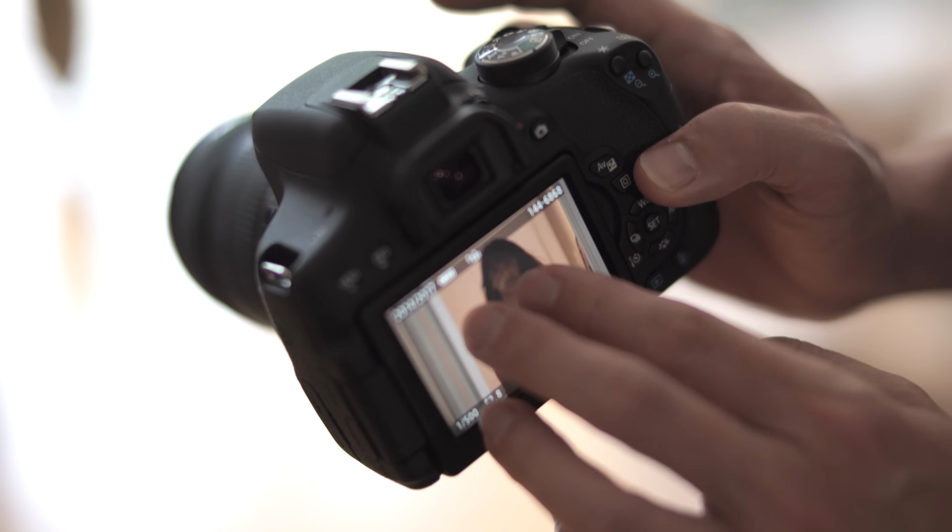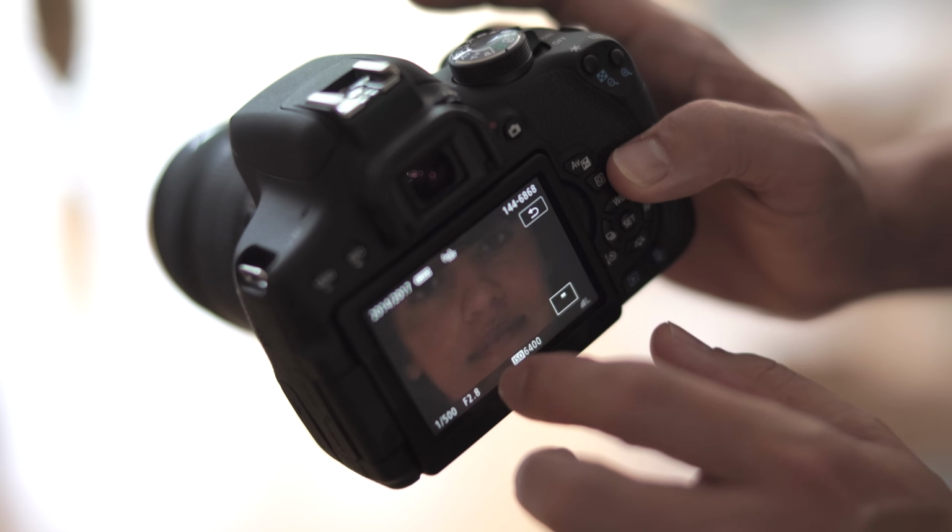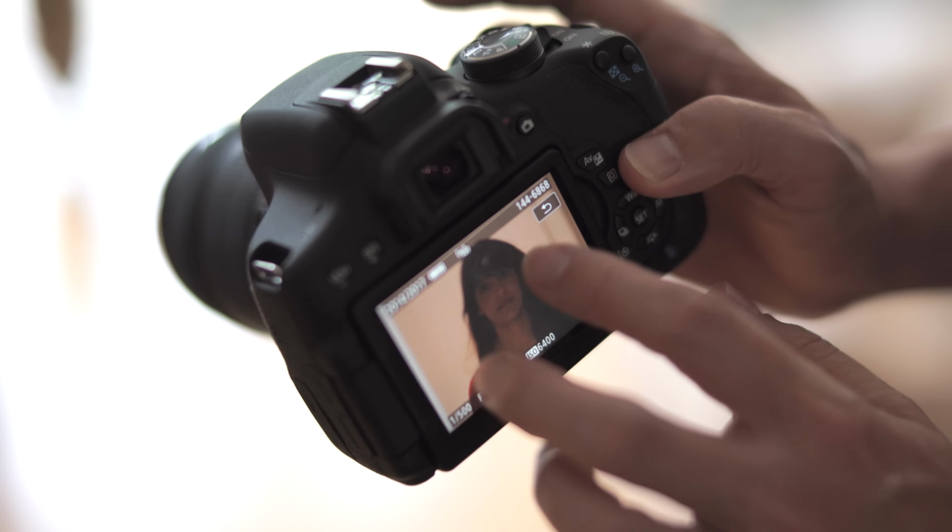I actually thought I didn't care about the touchscreen, and then I used the touchscreen camera for a while, and it was so nice to just pinch to zoom. Yep, and you find yourself flipping through the pictures. You can flip through your pictures really easily.